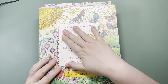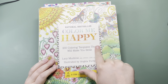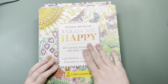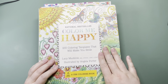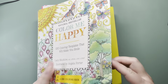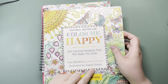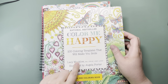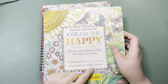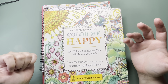This is Color Me Happy. This is by the same people who do the Color Me Stress Free, Color Me Calm. There's a couple other ones that are out of print, Color Me Fearless, Color Me to Sleep, I think. They are really hard to get new, so I don't have those ones. But I got Color Me Happy. It's illustrated by Angela Porter. It's put together by an art therapist, but the illustrations are by Angela Porter, and you'd be familiar with her from all of these books. And then she does a lot of books for Creative Haven.